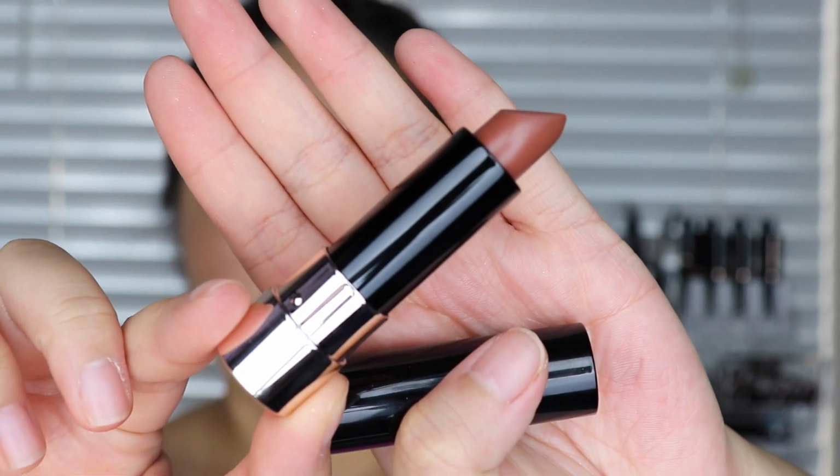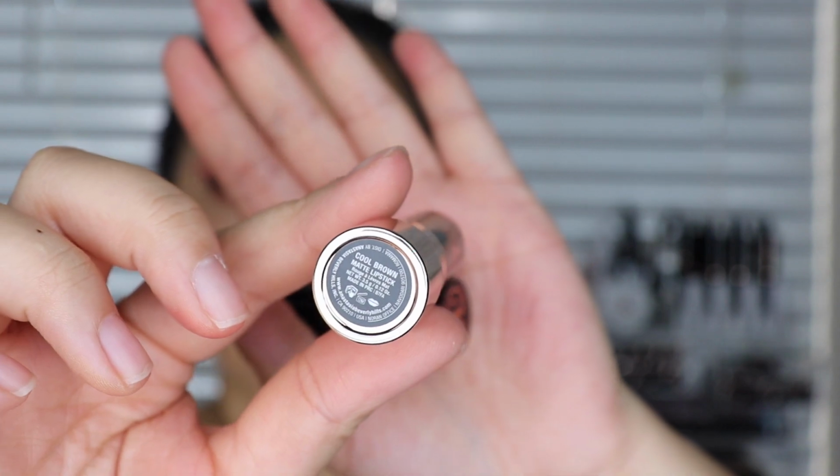And then going in with the MAC Powder Kiss lipstick in the shade Sultry Move, I'm just gonna swipe it on my bottom lip and then press my lips together and blend it out with my finger, which is one of my favorite techniques that I've been using so far for lipstick. And then to tone down the pink a little bit on the lips, I'm just going to take this ABH lipstick in the shade Cool Brown and kind of dab it on, and then do the same thing where I just blend it with my finger.